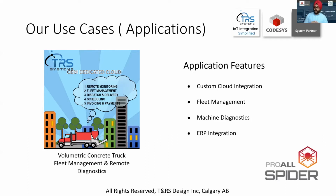And so we launched Prospider two years ago, and we're currently on release 3 of Prospider. We're building in features like fleet management, which is specific to the volumetric industry, from an owner-operator business model standpoint. And we're also building in scheduling, invoicing, and payments.